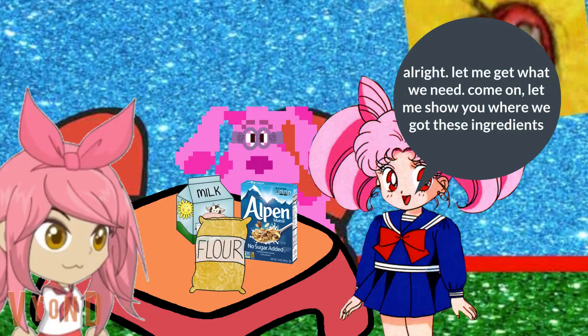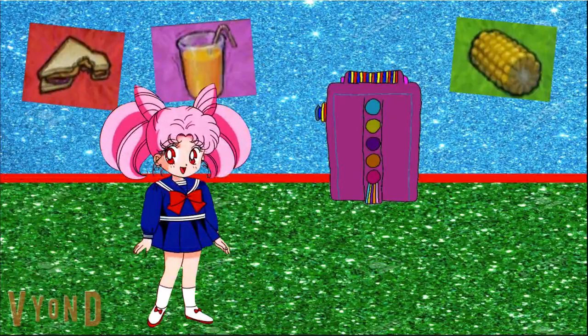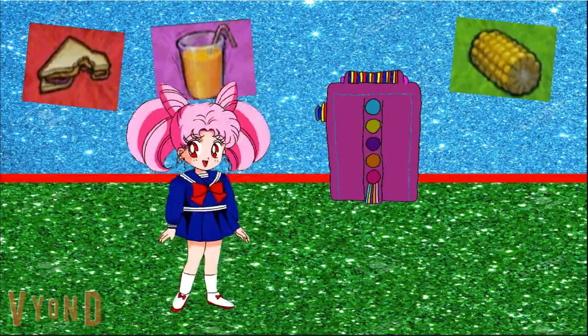Come on, let me show you where we got these ingredients. This is where we got the ingredients. It's our new snack machine, created by our friend Penny Krieger. She really can build lots of great stuff. Alright, let's get what we need for some crunchy munchy honey cakes.